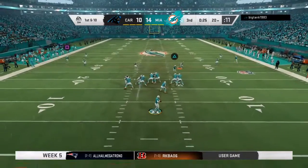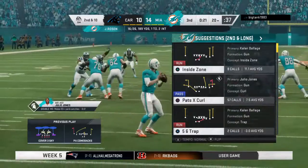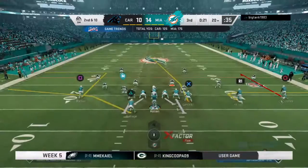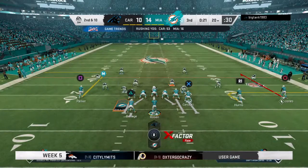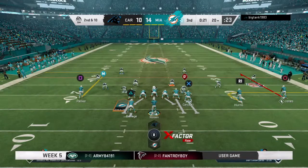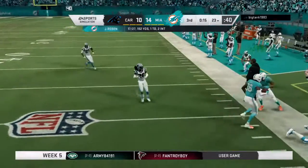After the interception, here's Rosen. And that is incomplete. Showed off the arm strength there, but to no avail. 2nd down. We've seen good cover skills on display throughout this game, really from both teams. And there's another nice example there of them making it difficult to complete a pass. 2nd and 10. It's Rosen again. Eluding the pressure right. This is caught by Hearns.